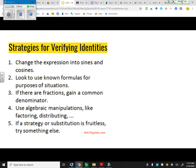Algebra is going to be fair game. You might have to factor. You might have to find a common denominator. You might have to distribute, all that stuff. And if you try something and it just looks like it's not going anywhere, you might have to erase it and try something else. And that might happen in the notes. All right? There's another strategy. I was just thinking of it while I was going through it.